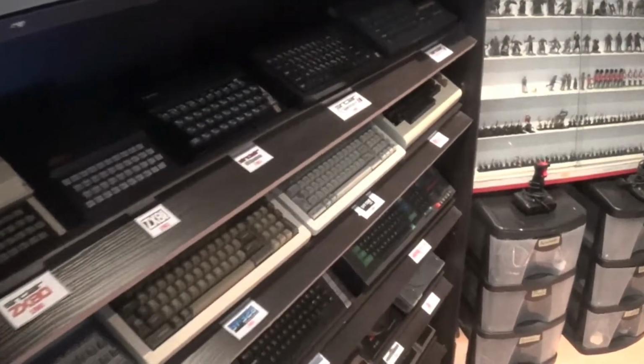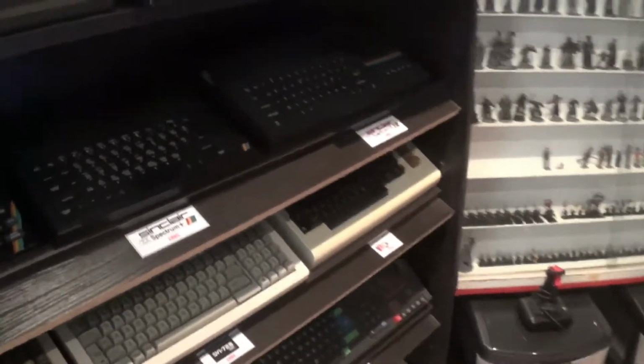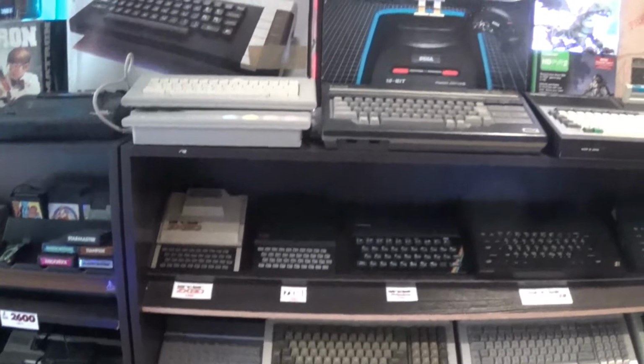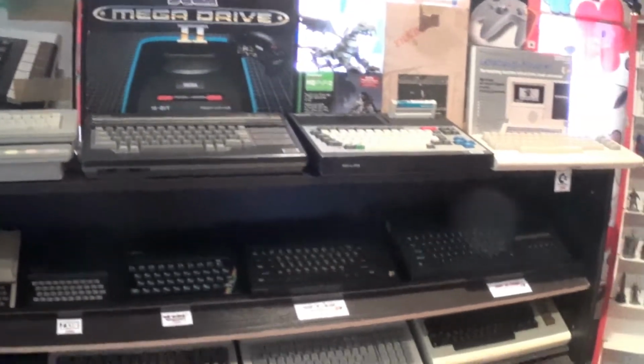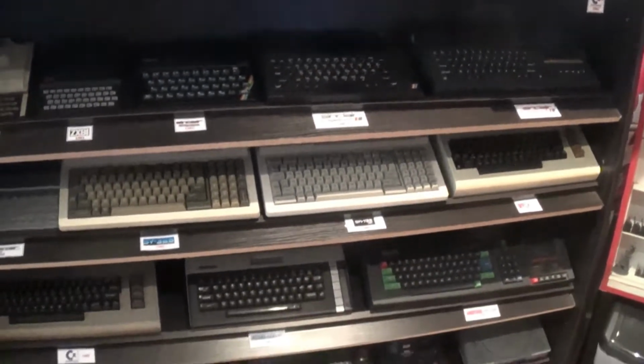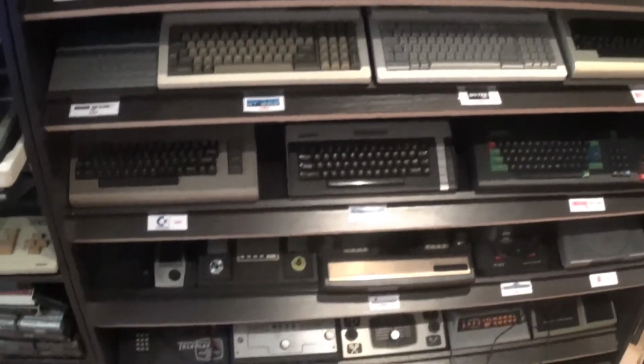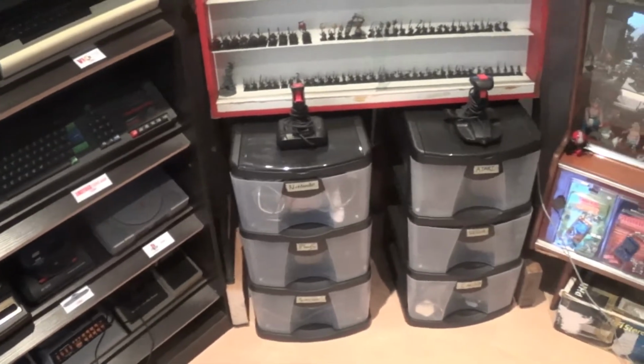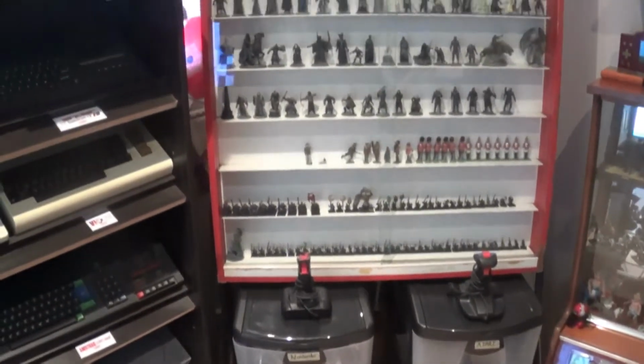This section over here, I've put like a timeline on it. From the ZX80 to the 81, the Spectrum, the different incarnations of the Spectrum. My favorites, the Spectravideos, and then a number of other systems, right down to some of the early Pong systems. And then for ease of use, I've got some nice storage containers underneath my figurine display cabinet.